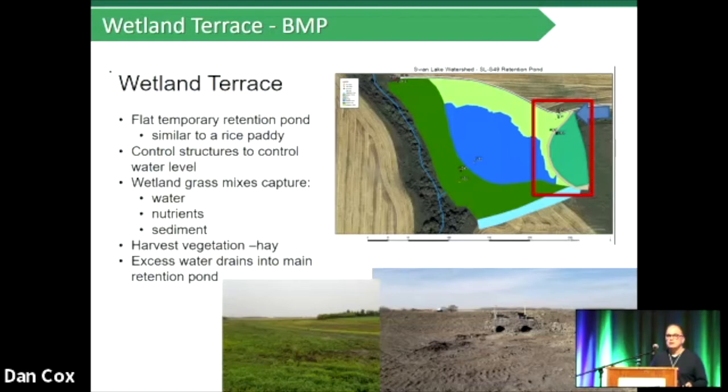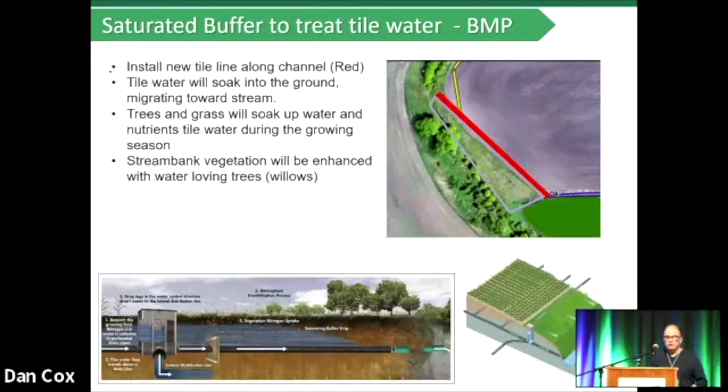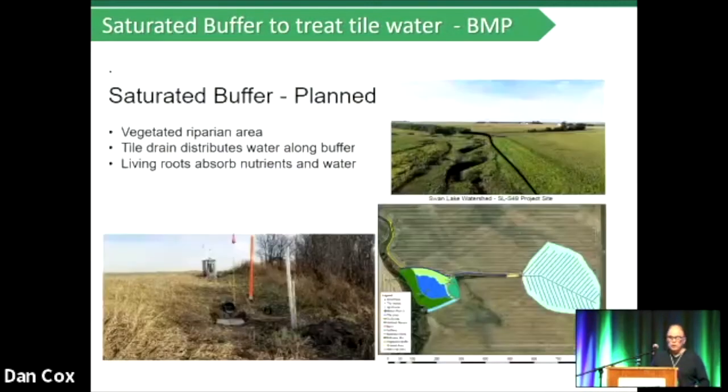This area provides the opportunity to cut it for hay and remove those nutrients with the vegetation, and phosphorus would be of particular concern. So there are a number of different BMPs going on at this site.